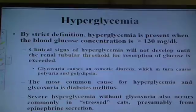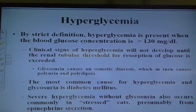Now, hyperglycemia, by strict definition, is a blood glucose level greater than 130. Now, you may not see too many clinical signs at that point.